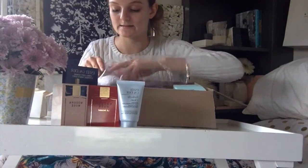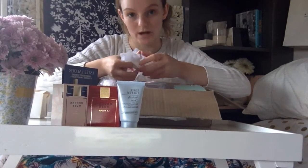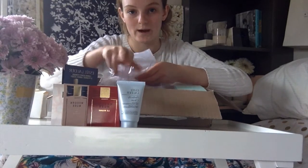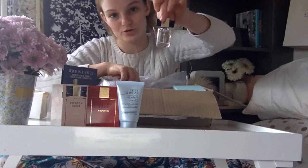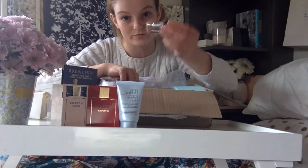The next thing, what's in here? Oh, I know what this is. I have an obsession with tiny perfumes, which is kind of why I like these two so much. But look at how gorgeous this one is. So I'll put that in my collection. I might do another video on my tiny perfume collection.